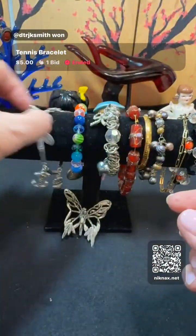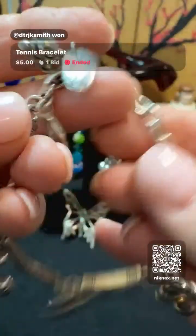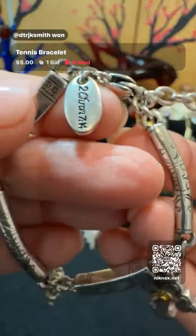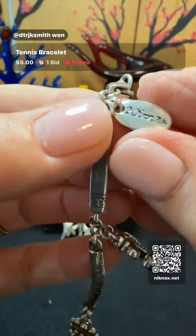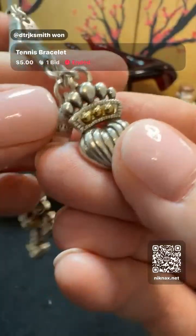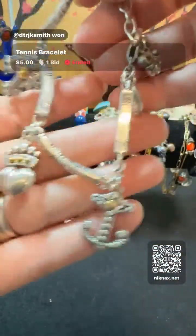Then we have this Brighton Freedom. What is it called? Enduring Freedom bracelet. It has this extender on it. This would be about a $5 start. It has these little Bible quote on here, and that's an anchor and a heart with a crown and a cross, and that's those 3 little things there. So it's Brighton.